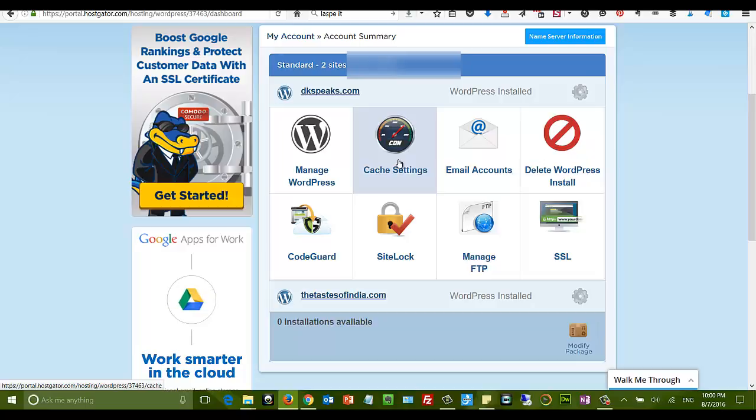This is the cache settings with the CDN, the content delivery network, enabled. This is the email accounts where you can create an unlimited number of email accounts. This is to delete the WordPress installation. Here you have CodeGuard. So this is where when you click on this, it will take you to a page where you'll be able to find all the backups of your WordPress blog, including all the files and the database.